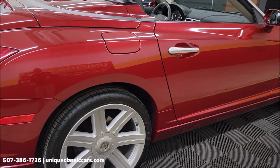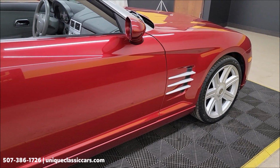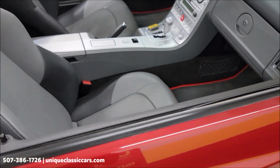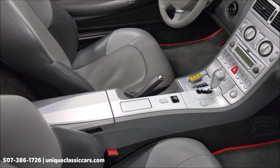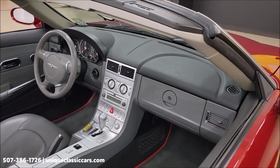Take a look at the passenger side, and you can see it's free of any major nicks, dings, scratches, dents. That two-tone leather interior, also in nice condition, heated seats, nicely equipped car.